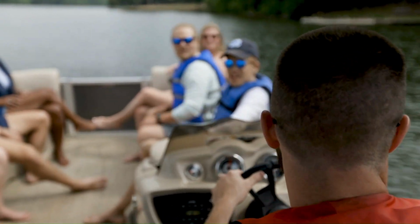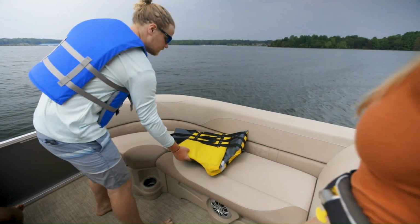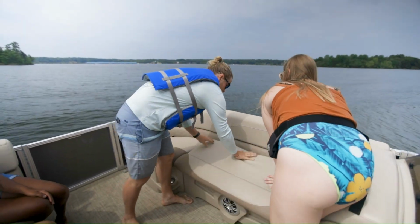Make sure all people and gear are evenly and carefully distributed throughout the boat from front to back. Stow coolers, fishing equipment, and sports equipment out of the way of walkways to prevent slipping or falls within the boat or overboard.